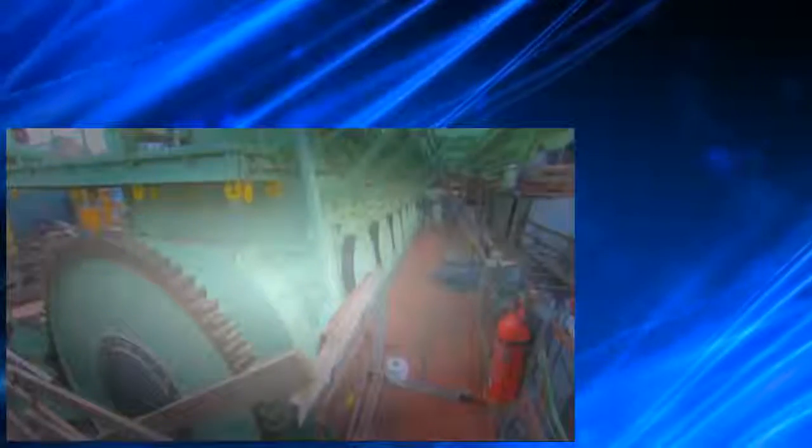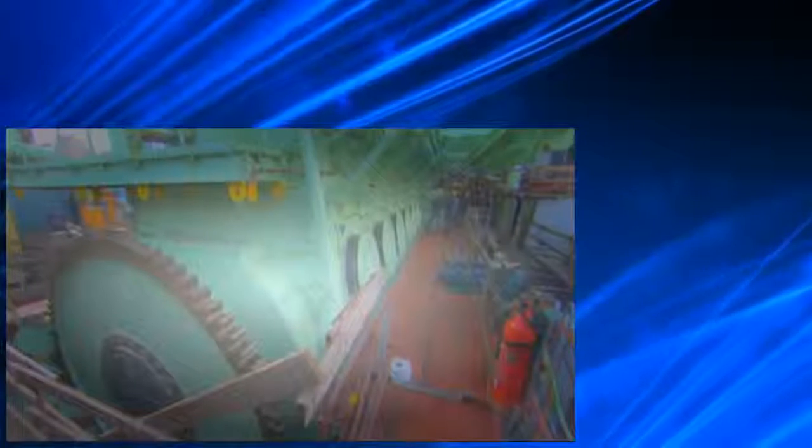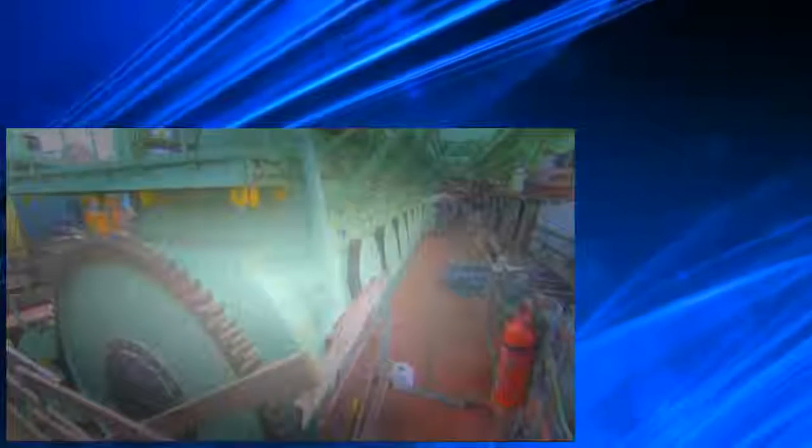After an hour, they're ready to try again. This time, the bolts go through. They have just six more days to install the rest of the engine.